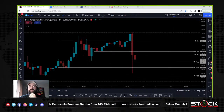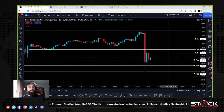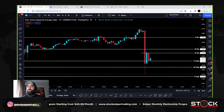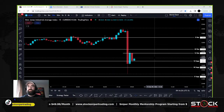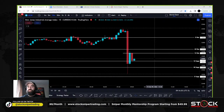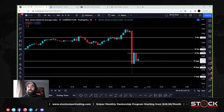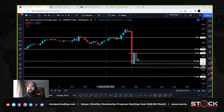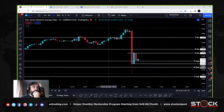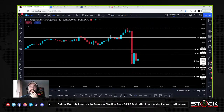Okay, guys, let's take a look at the 15. Okay, so look at this consolidation we have here on the Dow. So I'm not looking forward to this market open, personally. Okay, just going to gather one 15-minute support right down below. And we'll take a look at our 15-minute resistance, go down to the 5.